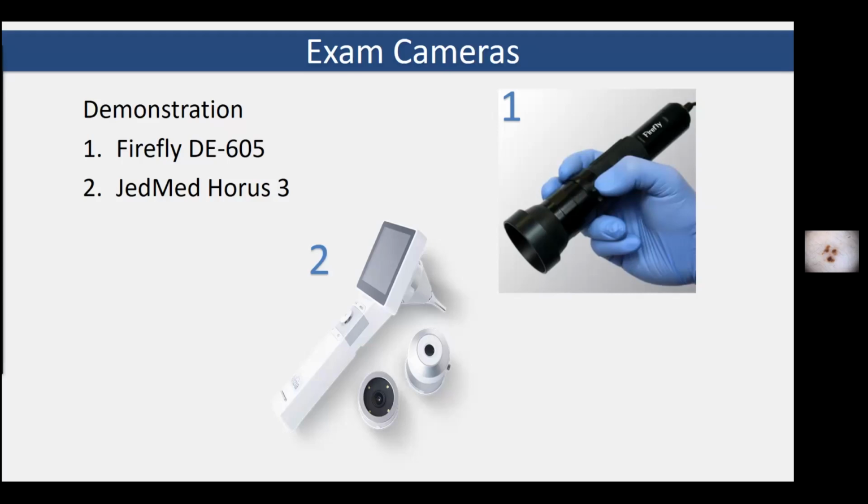All right, we're going to just go back to you, Garrett, for a second as we set up the Horus 3.